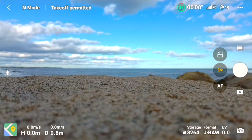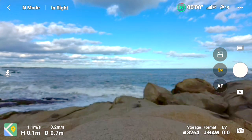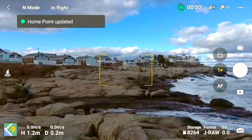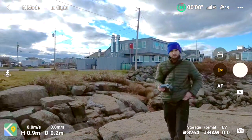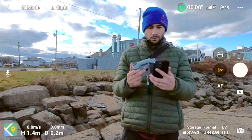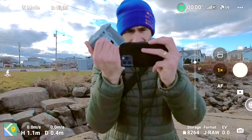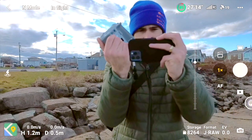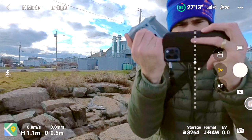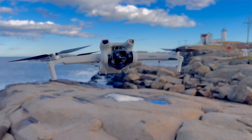Alright, so first time ever recording my screen on. I want to show you quickly how it's handling. Oh, it won't focus, come on. Alright, it's handling the wind pretty good, but it's windy today, 19 miles an hour.